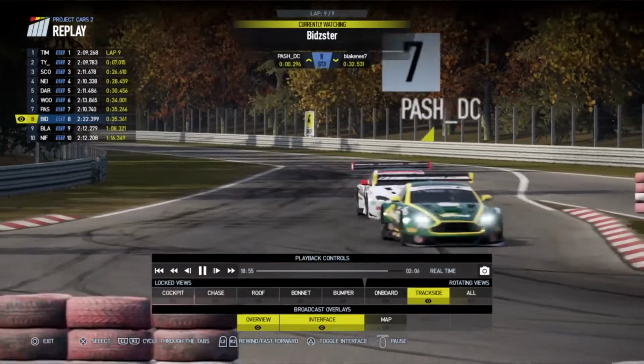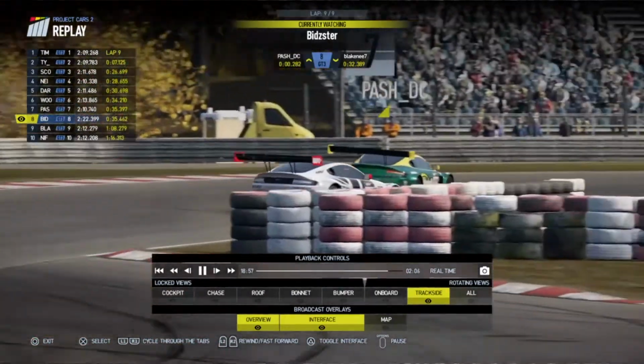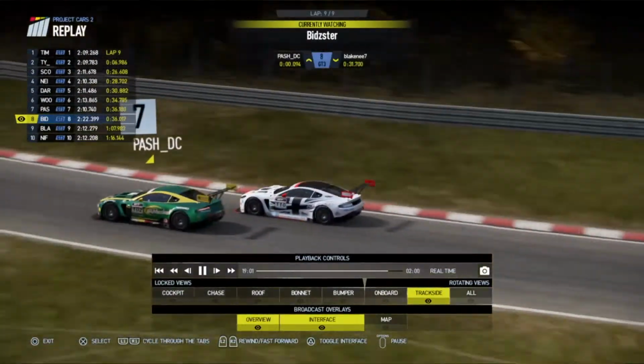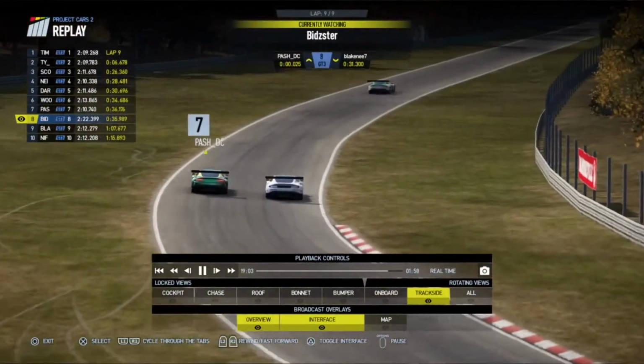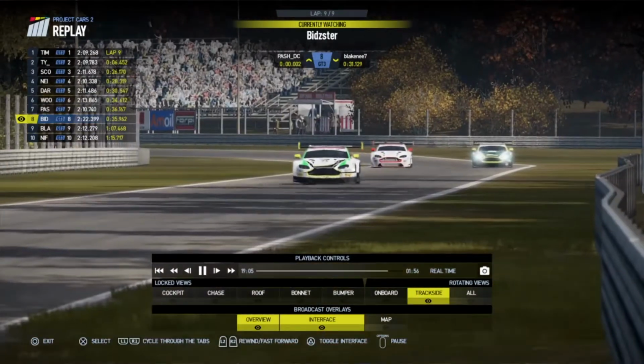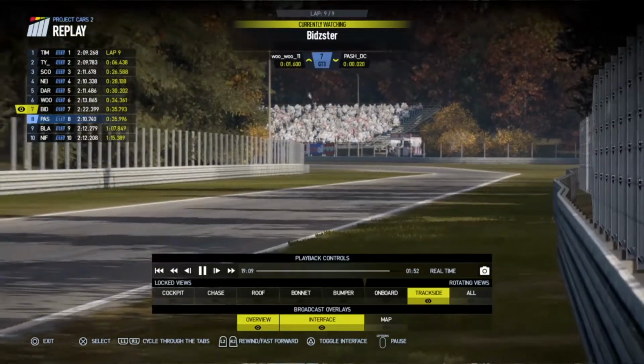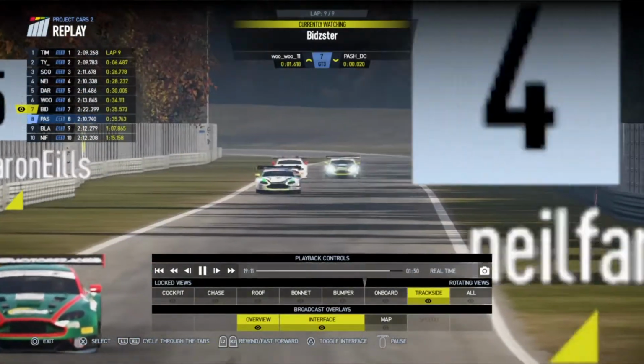There's Pash going into the corner then, followed by Bidster over the curbs. As Bidster gets on the inside of him, he's trying to look down the inside of Pash. He's down the inside. He's got the car alongside him, side by side on the exit of the long right-hander. And down to the next corner we go. And Bidster's just in front, but Pash is holding on. Side by side we go. Down to the corner.